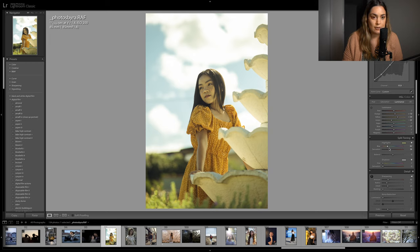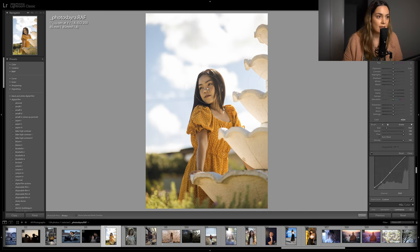Okay, I'm going to go for a bit of a green highlight. And then the shadows, I want to go for a warm tone. Okay, and then the last thing I want to do is add a little adjustment brush here to the face, and I'm going to bring the tints up a little bit and add a little bit more contrast.